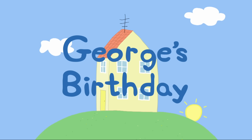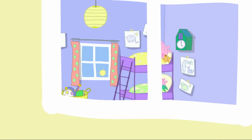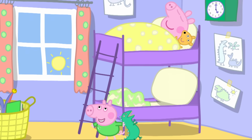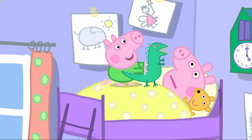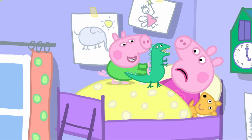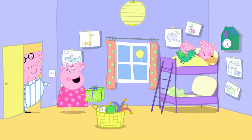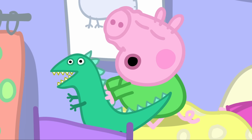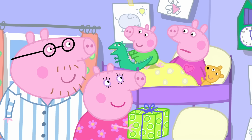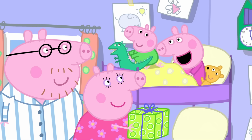George's birthday. Today is George's birthday. It is very early in the morning. George, it's too early. Dinosaur. Go back to bed. It sounds like someone's up bright and early. Happy birthday, George. George woke me up. You woke everyone up on your birthday, Peppa. That was different. That was my birthday.